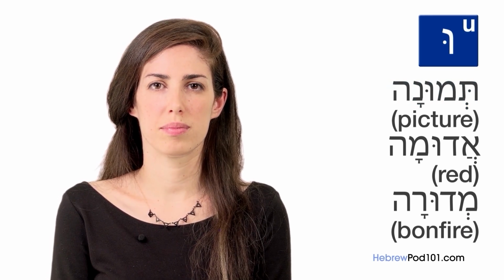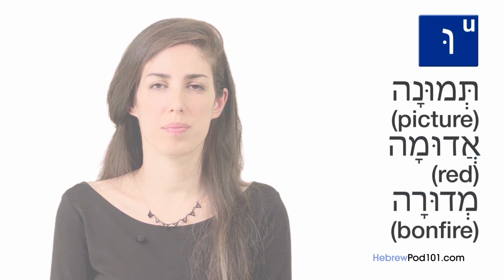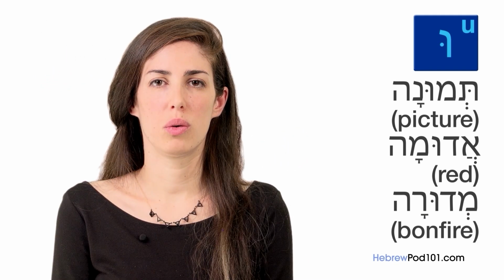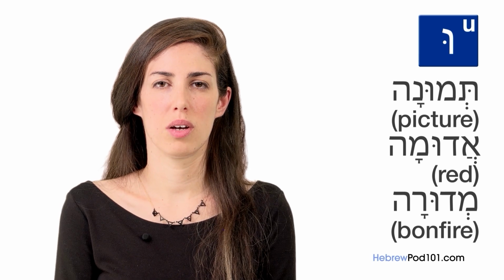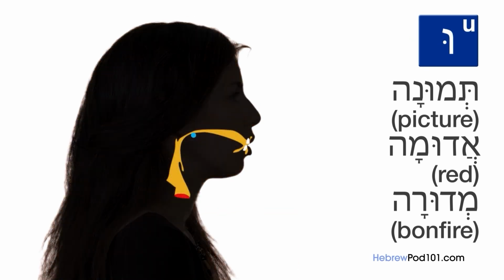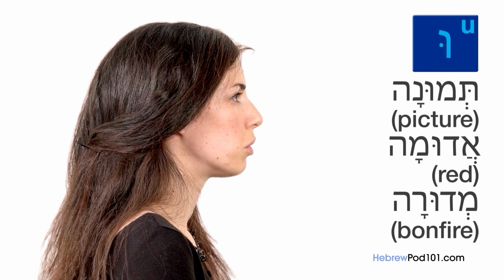The last vowel sound for this lesson is U. Tmuna, aduma, medura. This is identical to the U in the word rule. U. U. U. U. Well done! You've just learned all 5 vowel sounds in Hebrew.